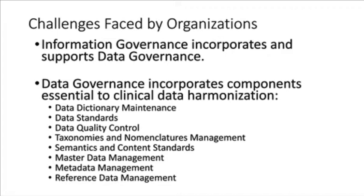for information governance. And I'm going to step through in a moment, if we have time, what some of these are, but I've already mentioned the data dictionary, data standards, the quality controls, semantics and content standards. And Anna will be talking more about the standards side when I transition to her.